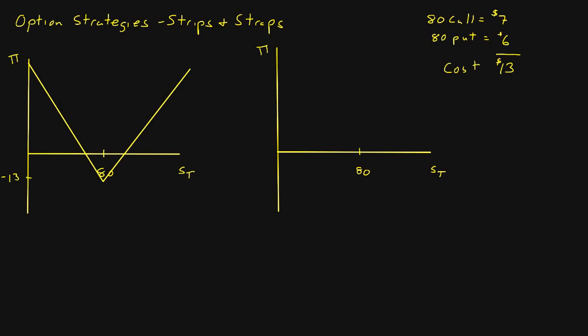And where are the break-even points? Well, the break-even on this side is going to be $93 because the stock price has to rise by 13 in order for you to recoup that $13 cost for this strategy. The break-even point here is going to be 80 minus 13, or 67. So the stock price has to fall by $13 in order for you to break even.